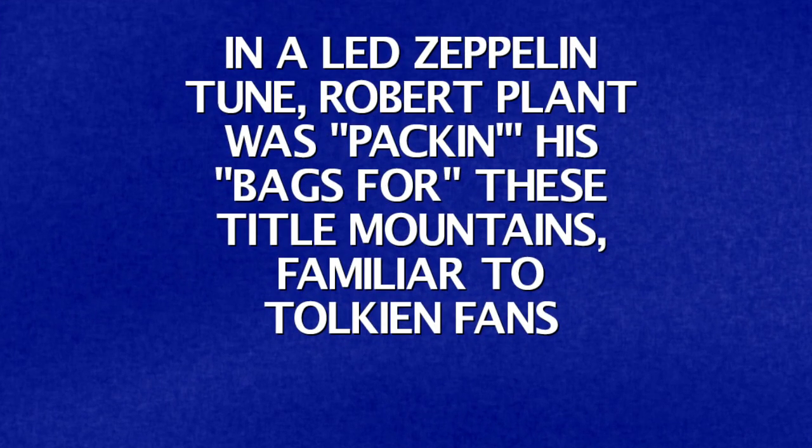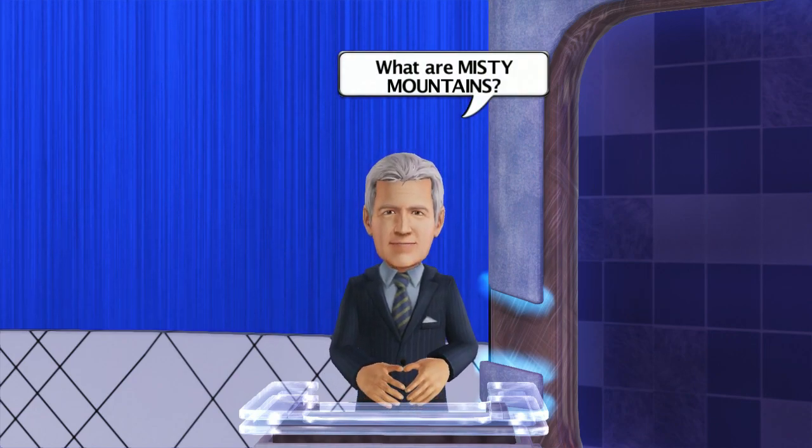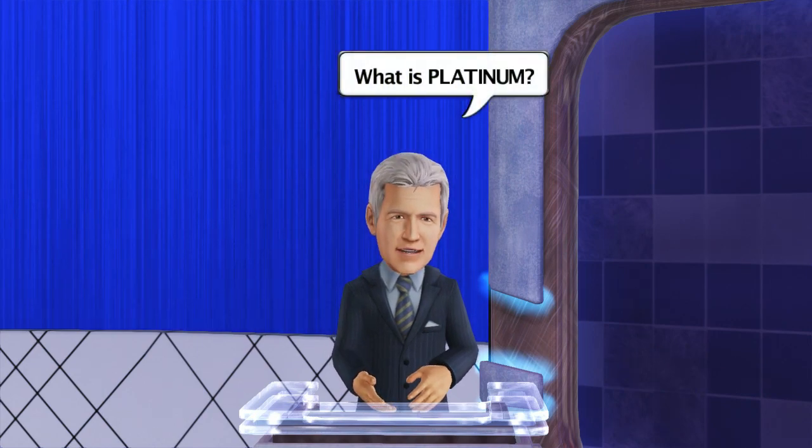In a Led Zeppelin tune, Robert Plant was packing his bags for these title mountains, familiar to Tolkien fans. The correct response is the Misty Mountains. Player one, choose again. Pricier than gold, it's the metal of Jennifer Lopez's albums and of her earrings at the premiere of El Cantante. Here's what we wanted. Platinum.